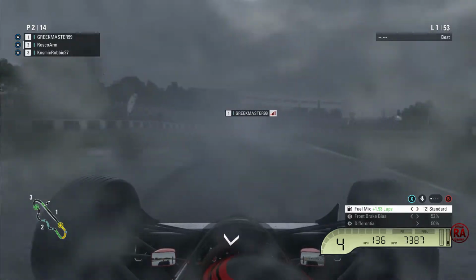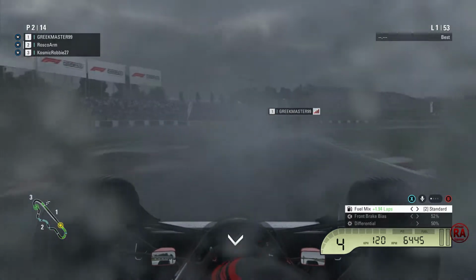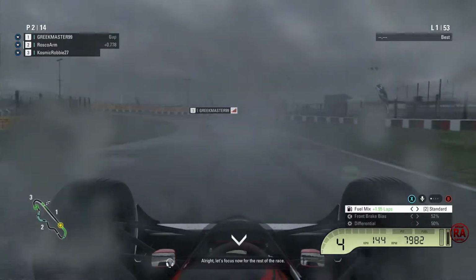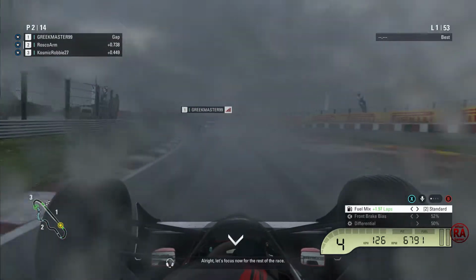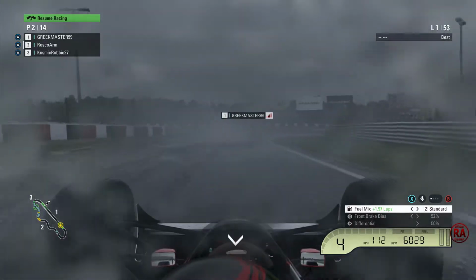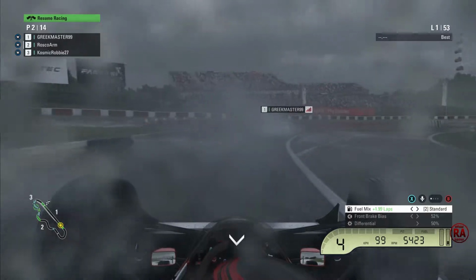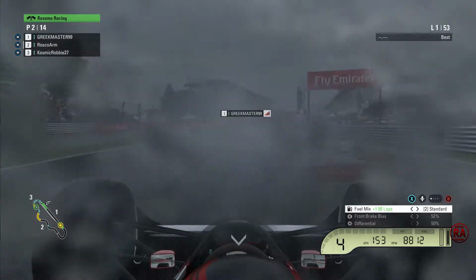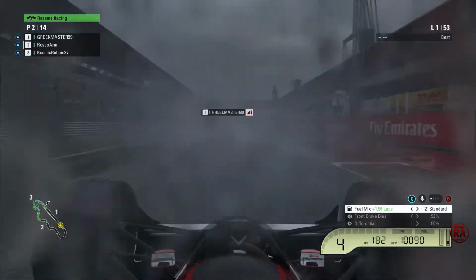So I think not everybody's through clean. There was a few yellow flags at the back. I think a few guys may have got caught up. Let's focus now for the rest of the race. Thank you, Jeff. I'm going to be needing that for this race for sure. But yeah, we're doing also the 100% race distance as well. So that's why we're doing 53 laps of this, which you can just see me struggling.